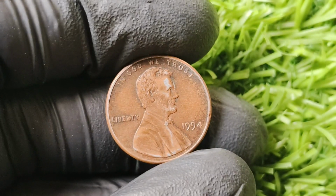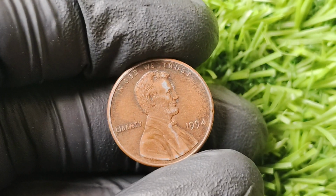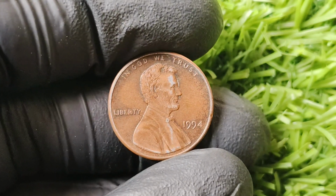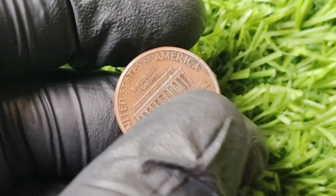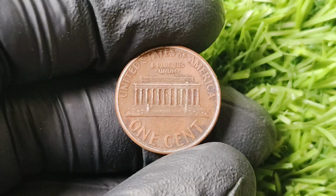Plus, this penny is part of a broader world of mint errors that make coin collecting feel a bit like a treasure hunt. If you ever want to spot one, look closely for the absence of the tiny letter below the date on the front of the coin. Most 1994 pennies have a D or P there. If it's missing, congratulations, you might be holding a coin that makes millionaires jealous.